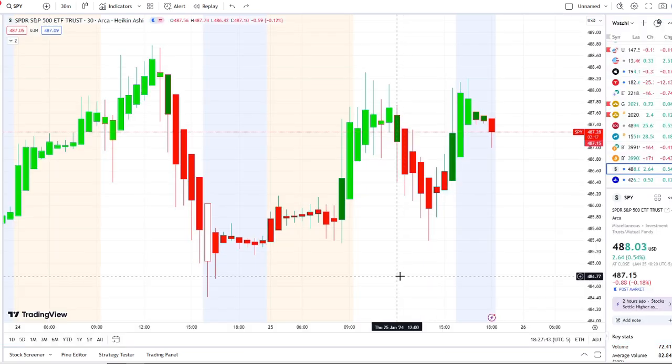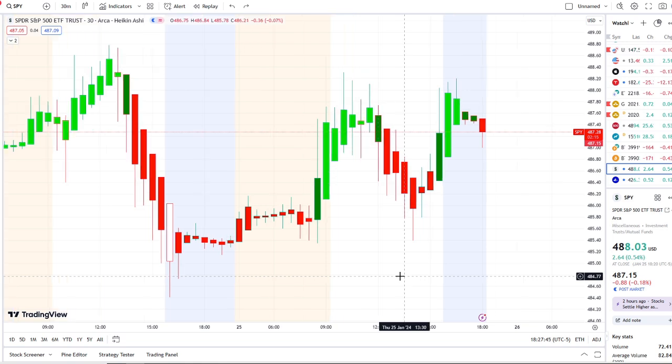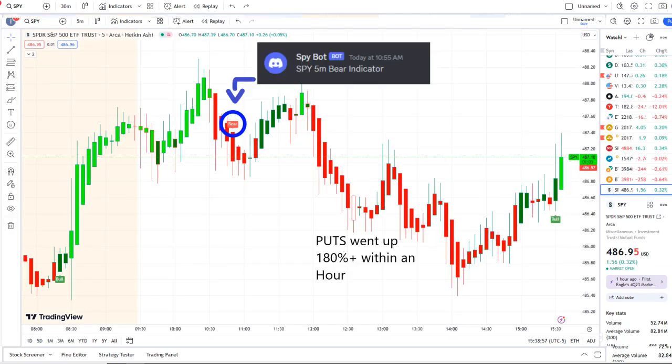Here we are with the SPY, the S&P 500 index, continuing to fight to hold support here above 485, and in today's volatility, our SPY bot at 10:55 a.m. sent out a bear indicator, and from that moment forward, outflows crossed the midpoint to the downside. Pure weakness there on 42 vision, and put options went up 180% plus within an hour, guys.